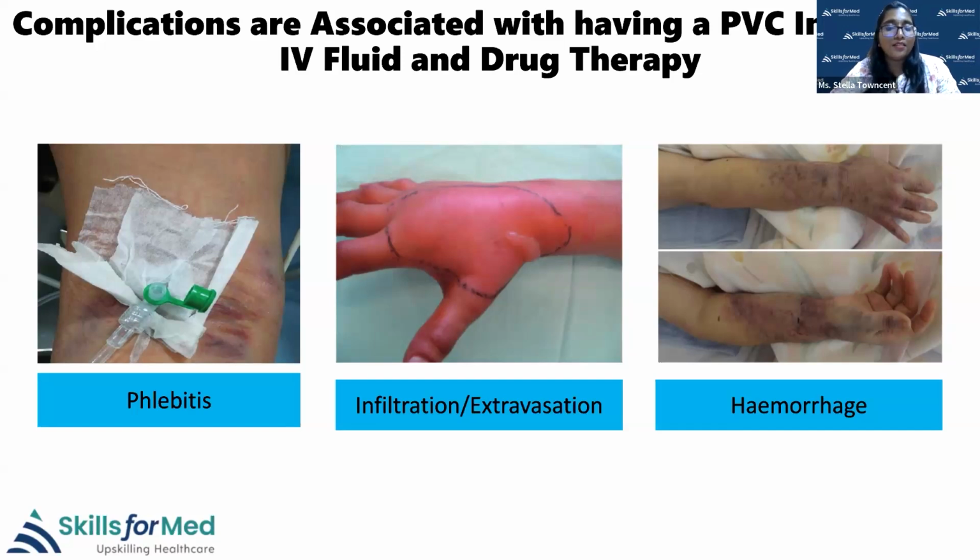If the patient's hand looks hemorrhagic, like the reference image given, don't call it phlebitis. You should know how to differentiate what the patient is actually undergoing. So this is about the complications, because mostly when the patient has infiltration or extravasation, it will be documented as hemorrhage or phlebitis, or when the patient has hemorrhage, they will document it as phlebitis. So that is different.